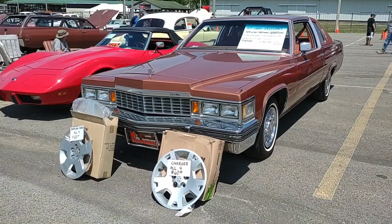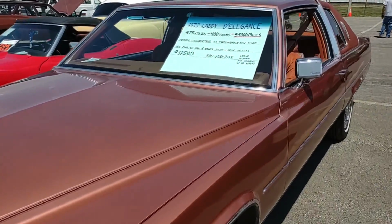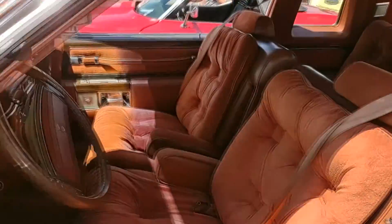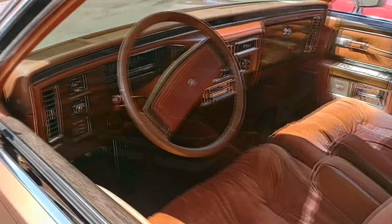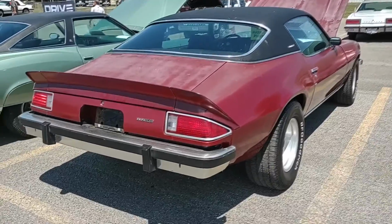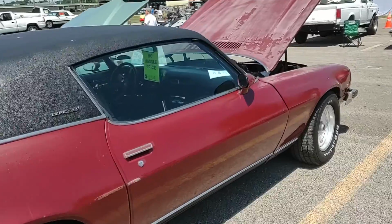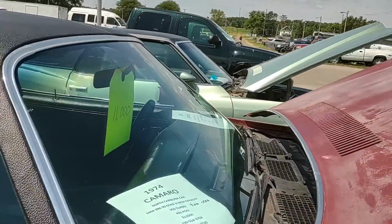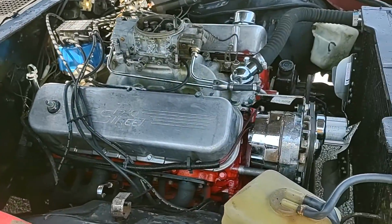Here's a beautiful Cadillac for only $11,500. This is a 77 with a 425, 400 transmission. Man, look at that interior. That looks really comfy. All right, here's a nice LT Camaro. I always kind of like these. This generation, I actually had one. Mine was a 76. This is a 74. They want 11K for it. It's got a big block.